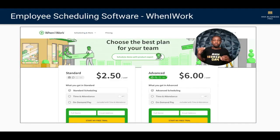Next is the employee scheduling software. For this one, we recommend a company called When I Work. I love this software because it's an app very similar to Uber, right? You would be able to track where your caregivers are on that app. They check in when they get to the patient's home, they check out once they've left. So you have a clean record of the work that's been done.